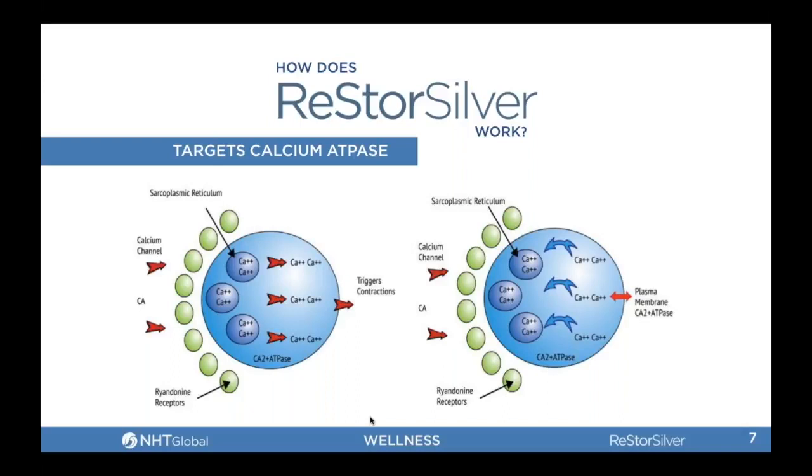There are two types of this enzyme. One is on the cell surface of every single cell in our bodies. Built into the cell membranes is a special form of this enzyme called plasma membrane calcium ATPase. And it's responsible for taking excess calcium that gets accumulated inside the cells and moving it back outside the cell so that it can be picked up by the bloodstream and moved where it needs to be.